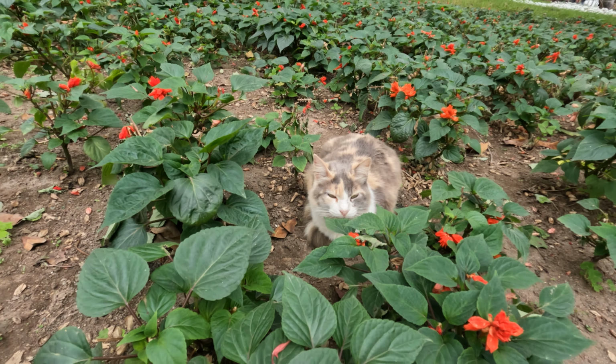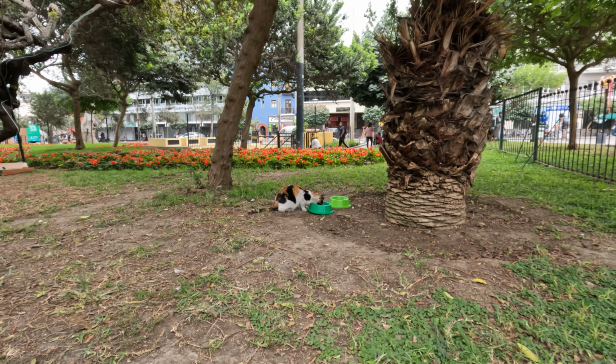Our first stop is going to be La Lucha, across from the famous cat park, Parque Kennedy, here in Miraflores. Here we are.